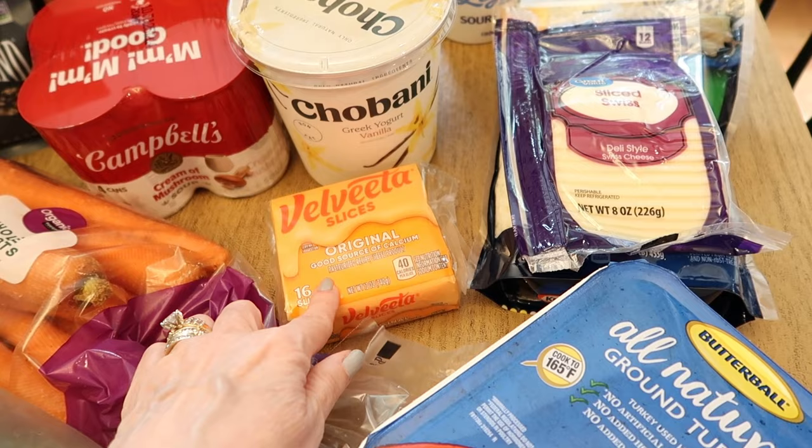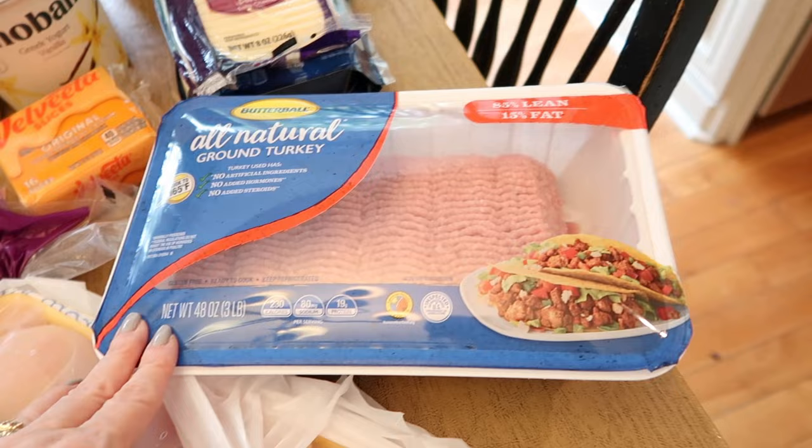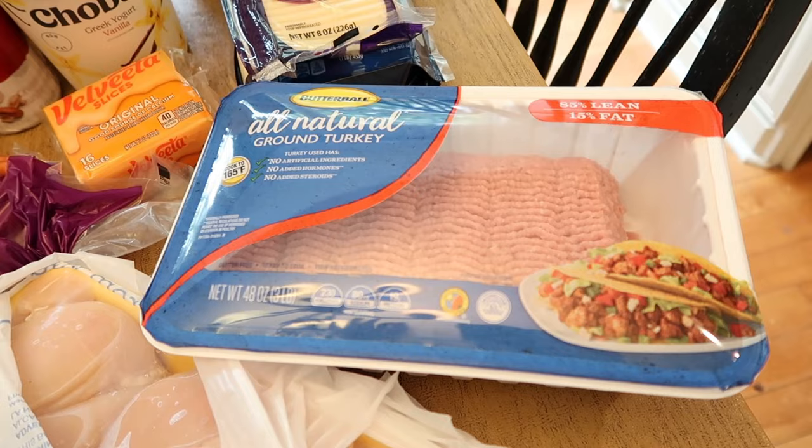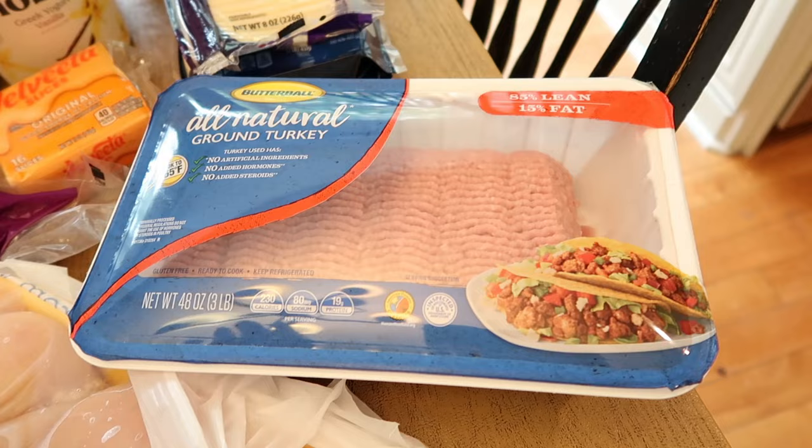I have a large package here of some ground turkey. I'm going to be making some meatloaf today for my oldest son. It is his birthday today, and meatloaf has always been his favorite meal. I usually make two meatloaves, one to have for dinner, and one I'll send home with him so he can make meatloaf sandwiches throughout the week.